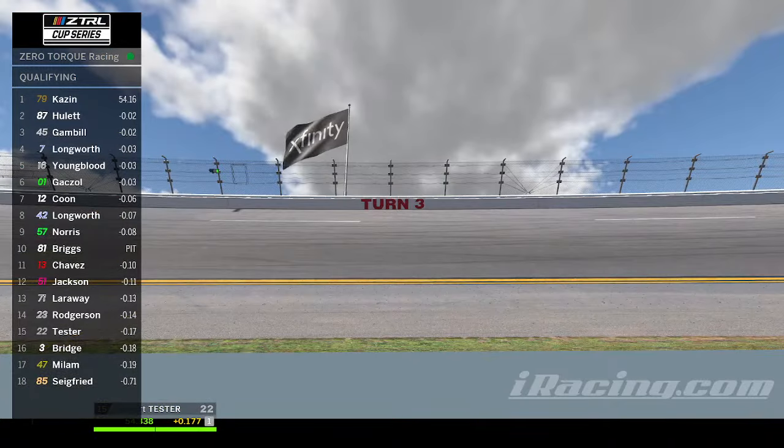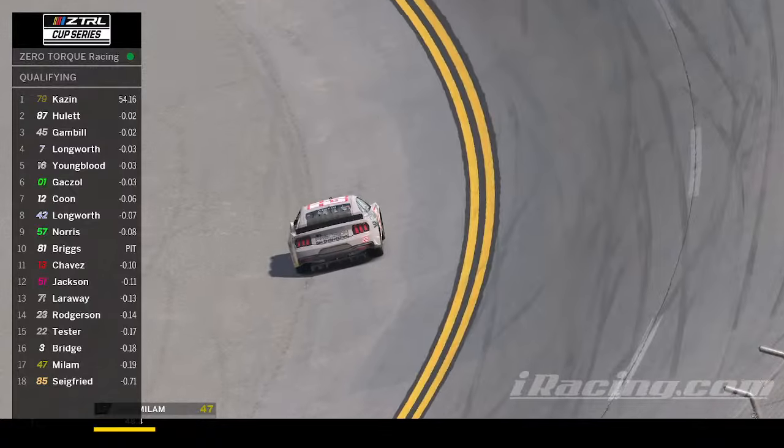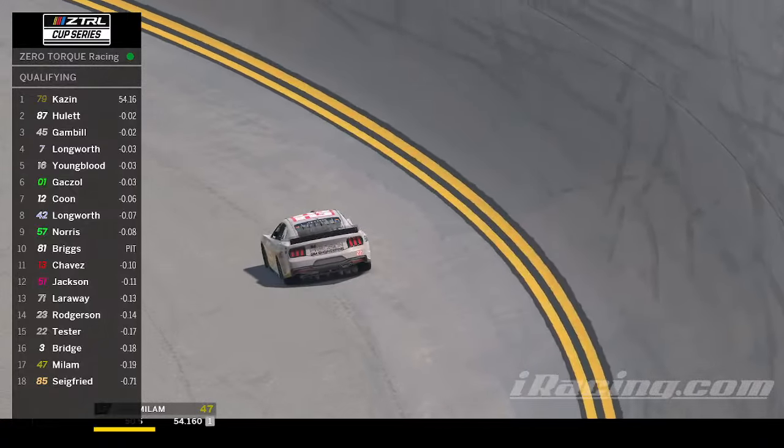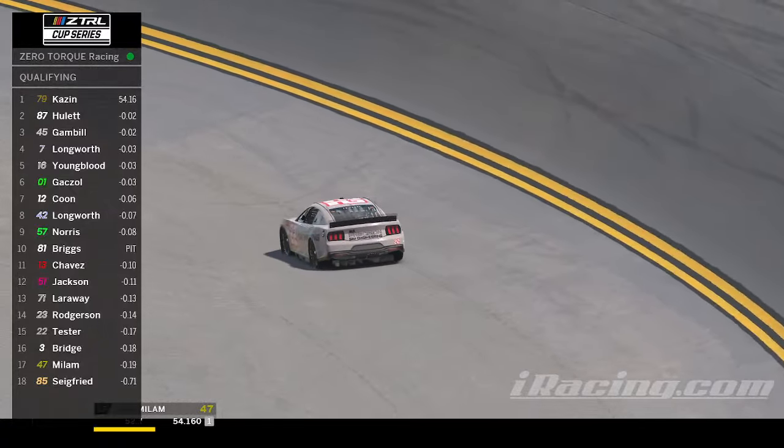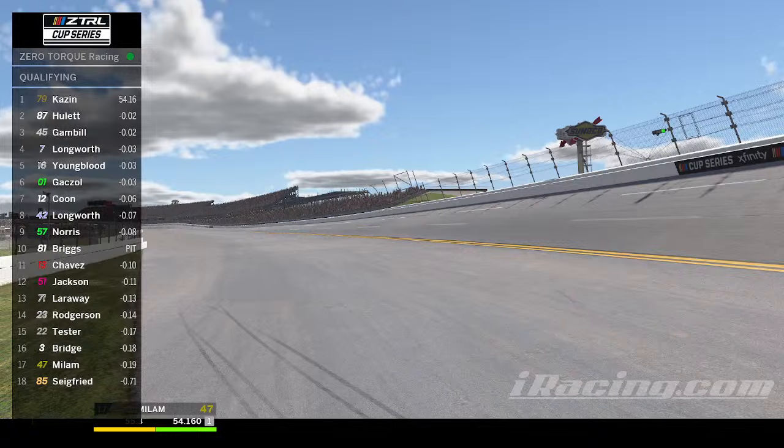Looking for cars on the racetrack. I believe Robert Tester has made his lap. And Robert's immediately done. So Robert Tester only 15th quickest. And a good amount of other cars not qualifying yet. So waiting to see when they all do qualify.